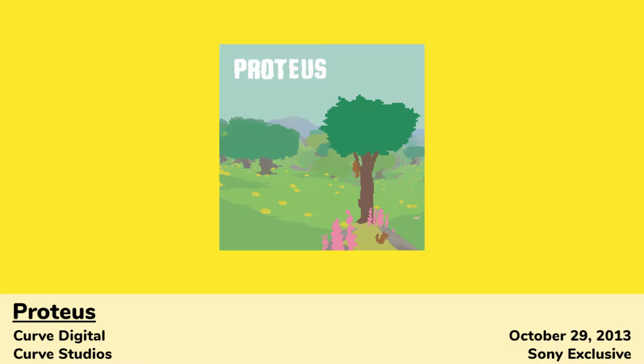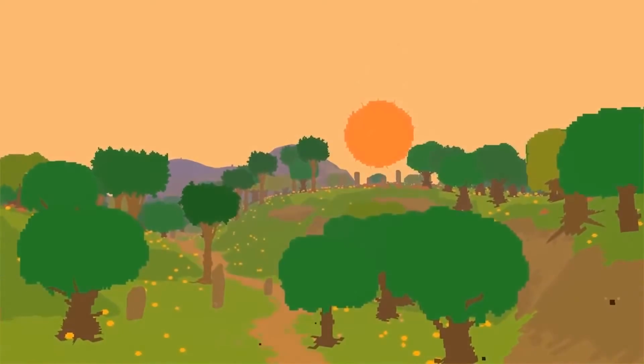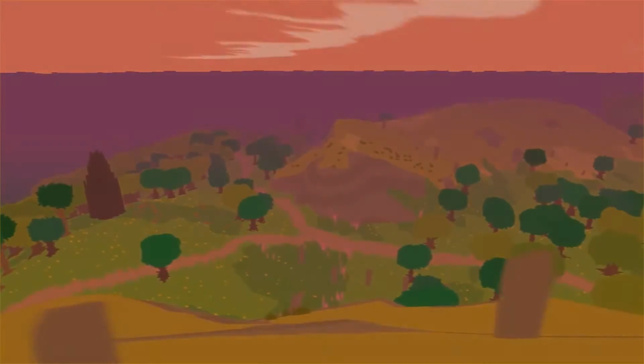Then is Proteus, an indie exploration game with a simple but unique art style and procedurally generated island. The Vita version allows the player to use the rear touchpad to affect the environment, so that's kind of an exclusive feature there.